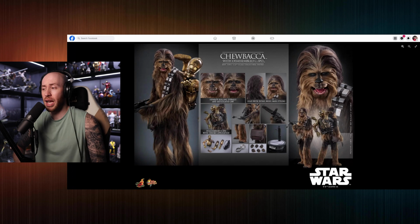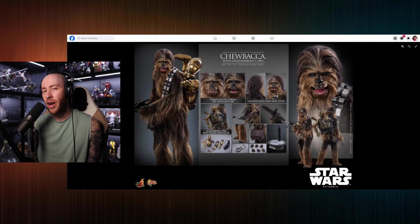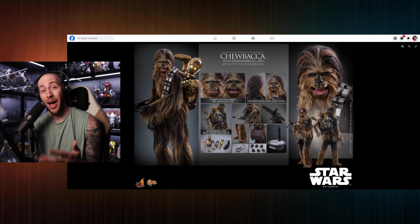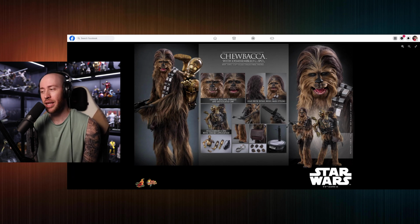Guys, let me know your thoughts in the comments below. Again, $430, a little high, nothing crazy. I think we're going to be fine with it. I just want a Chewbacca that's really good, and that is being delivered here. Let's hope the hair comes as well styled in final product form as it does in the prototype, but I got some faith in Hot Toys. I think they'll get it done.